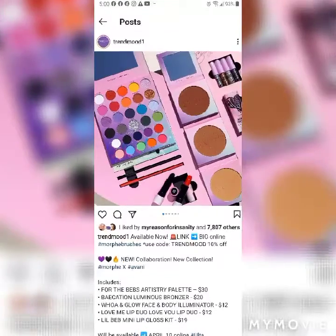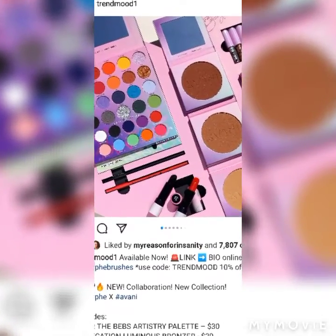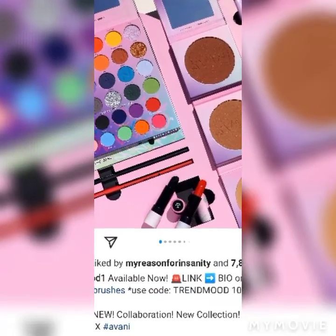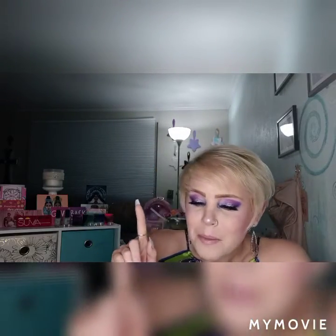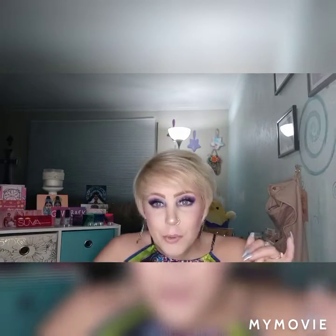We're gonna start with Morphe. This is the Morphe X Avani palette and collection. There's all kinds of stuff in this collection. I'm just talking about the palette because that's what's interesting to me. It's got these gorgeous colors. I didn't know who Avani was, but my daughter was like, yeah, Mom, she's super cool. So apparently she's super cool.